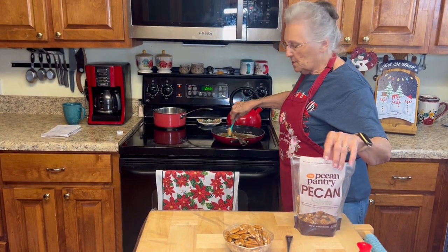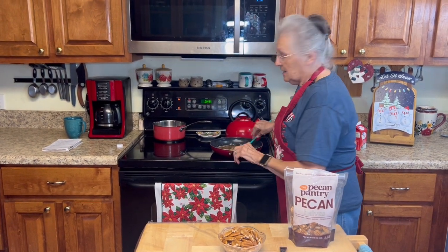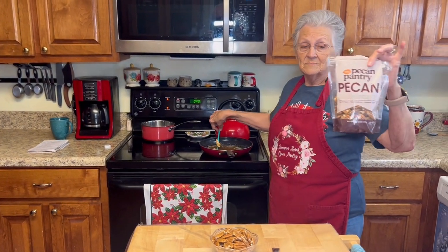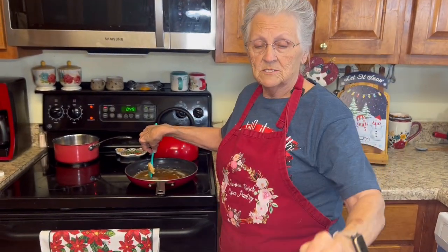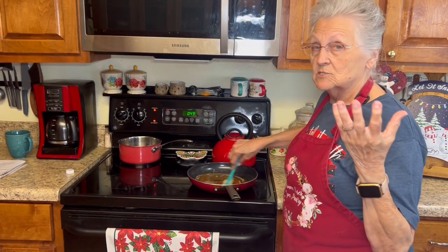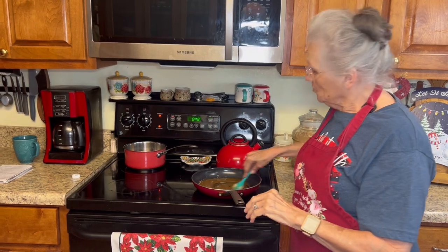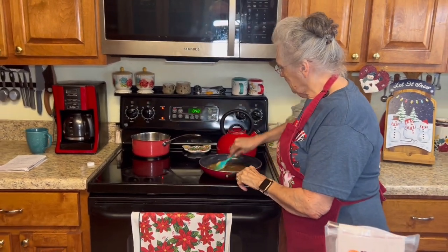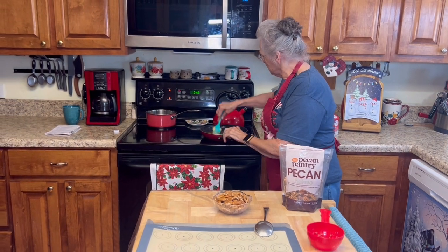Now, these are raw pecans, and I've got a cup of my pecans. Now, I'm telling you, this is a great time. Order these now so you'll have them for your Christmas cooking. It's coming down to the wire, so if you need pecans, go ahead and order them now so you'll get them and you can do your Christmas baking with them and your Christmas cooking.